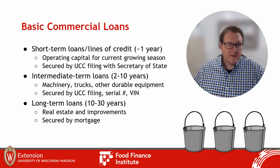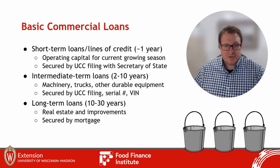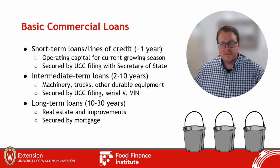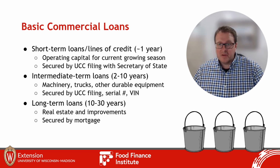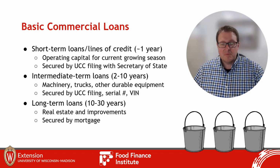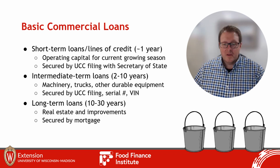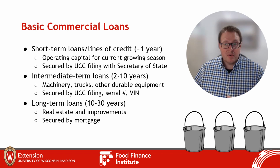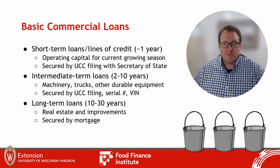These are oftentimes secured by a UCC filing, Uniform Commercial Code filing with the Secretary of State. These are often referred to as a blanket ag security agreement or a blanket commercial security agreement. And that's basically telling the Secretary of State that the business in question has secured this loan with their non-real estate assets, sometimes referred to as chattels.